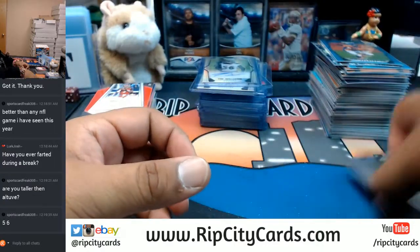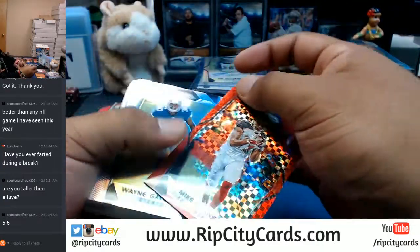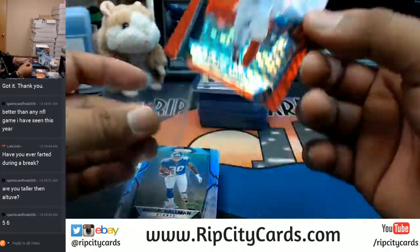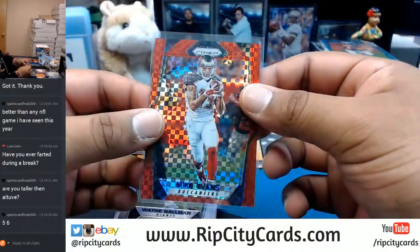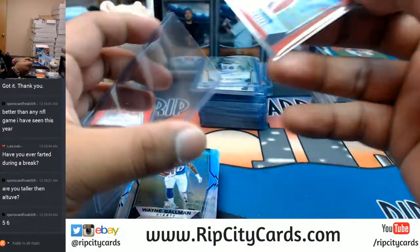Nothing there. As soon as I'm done with this break, I will be doing the eBay NBA hoops, guys. The Mike Evans right there, red for the Bucks. That is number to 49. That's a cool looking card. Especially with the Bucks colors. Just looks nice.